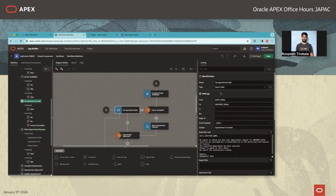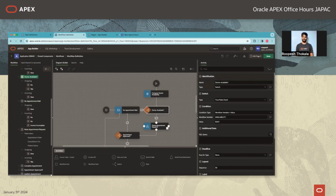Again, no appointment email is a send email process type that you can define. Send email type, you can configure as per your requirement. If you have a custom template, you can bring that up as well. And now notice this. This is my doctor available. The condition I have set to yes because it is false. So it is coming to request appointment, raise appointment request.